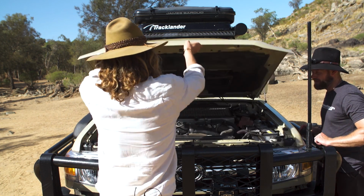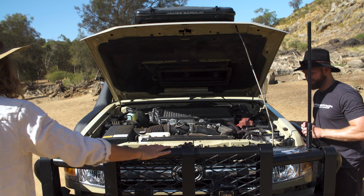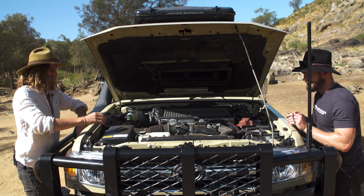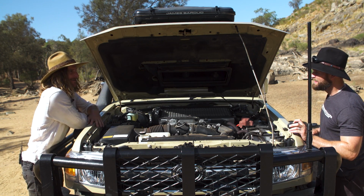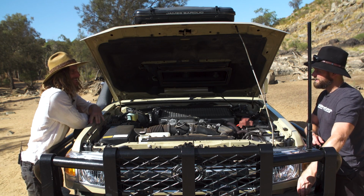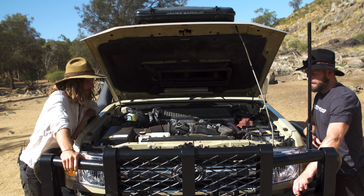Engine bay time. What is a salty? A bonnet or a hood? Mate, I don't know, but I just love the look, the shape of that bloody bonnet. The new ones, they look pretty cool. Big, bulky.